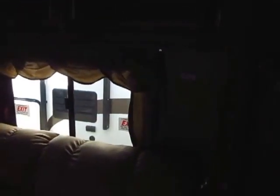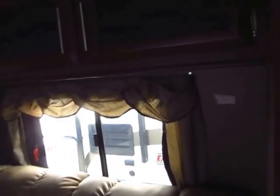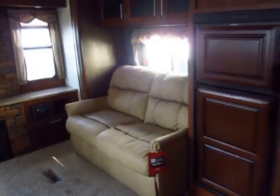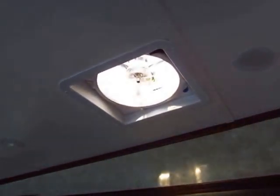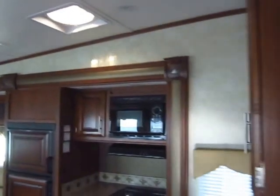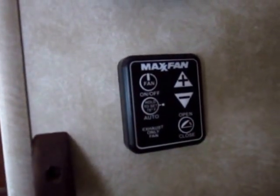I like the appointments in these Canyon Trails. You know, we've got the cool cloth treatments instead of like hard boxy things, because those boxy window treatments can just get busted up too easy. Above the kitchen, we have a power big air vent fan. And what I like is they put a wall control over here for it, so you can operate that easily without needing a 2 or 3 step stool.